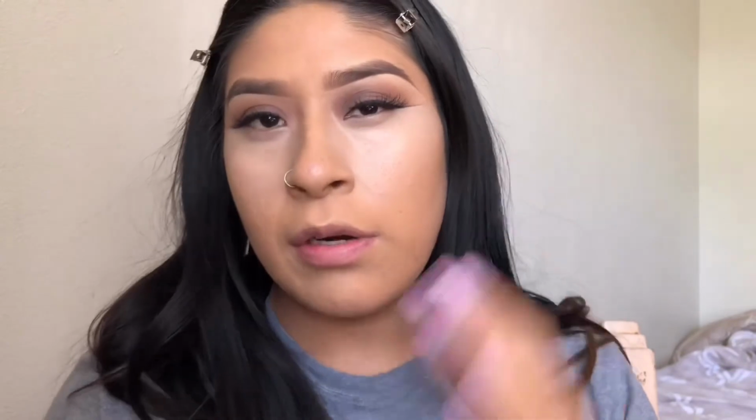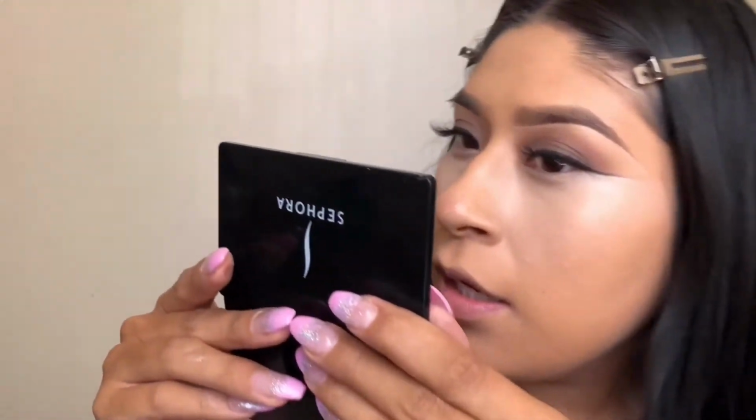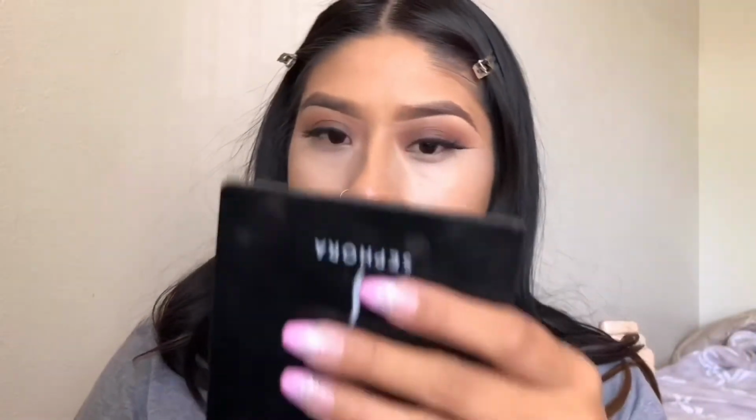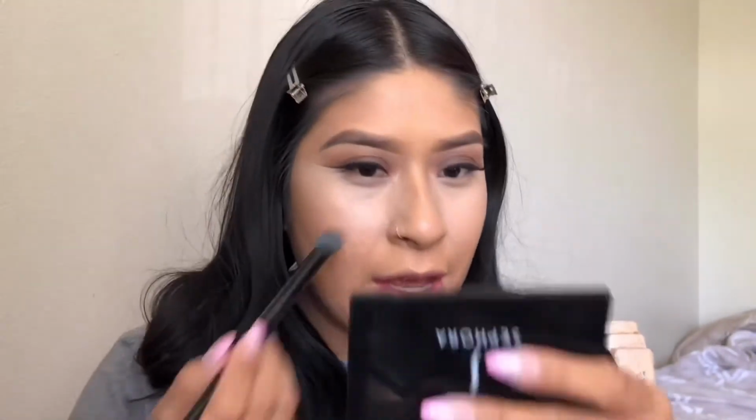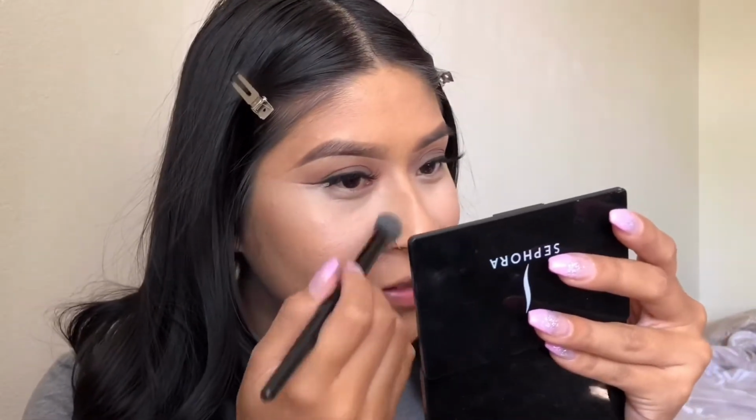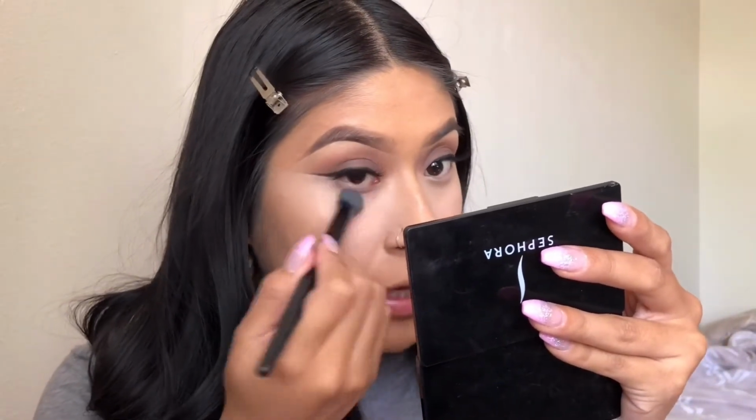And this is very hydrating, like it doesn't get really dry on your face. So when you're using this, you're always gonna see this sheen of moisture, or I don't even know what to call it. It's just shiny, you know? It used to scare me in the beginning, because I'm like, what the heck, why is it so oily? But I just realized that it's just very hydrating, so it kind of just looks like this until I set it.